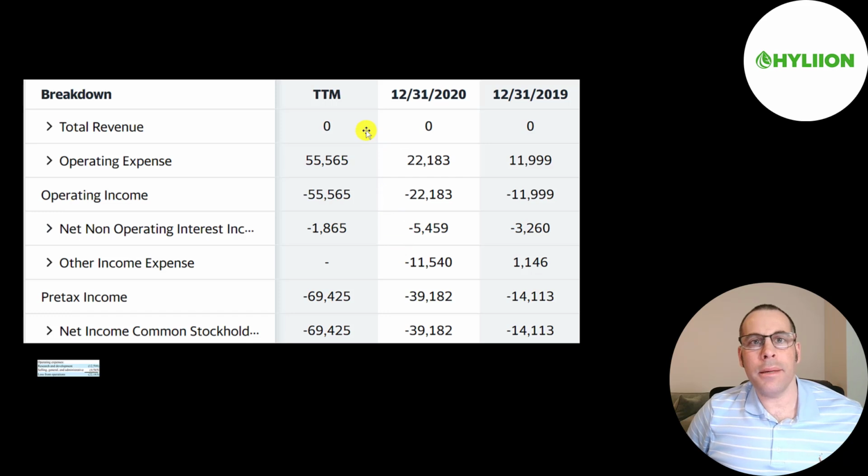So of course they have negative free cash flow each year since they're still pre-revenue. Net income is the profit or loss on the income statement. It's revenue minus expenses, which is also negative each year. This is the company's income statement. The top line is the revenue, the sales, and they haven't made their first sale yet, so it's zero each year. Below that is their operating expenses, and that's gone up from 12 million to 22 million to 56 million in the trailing 12 months.